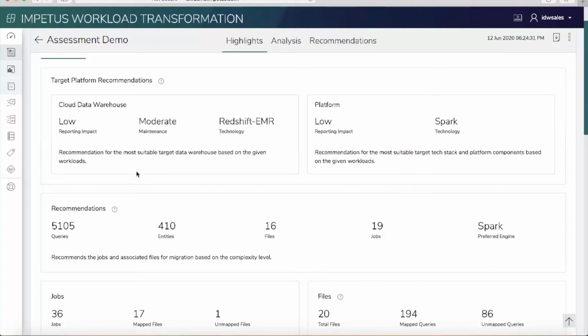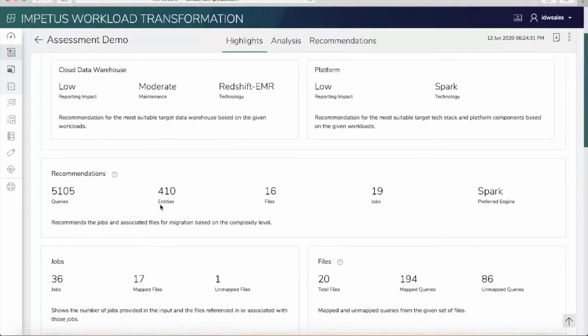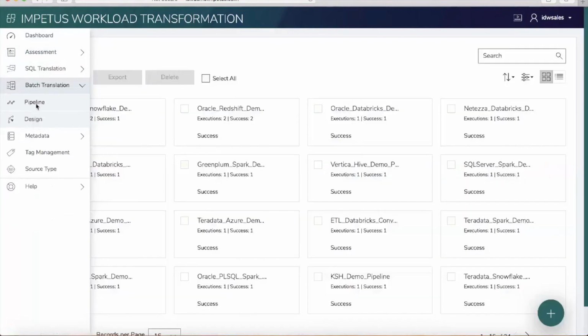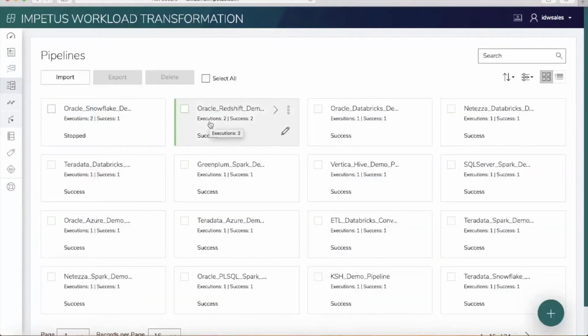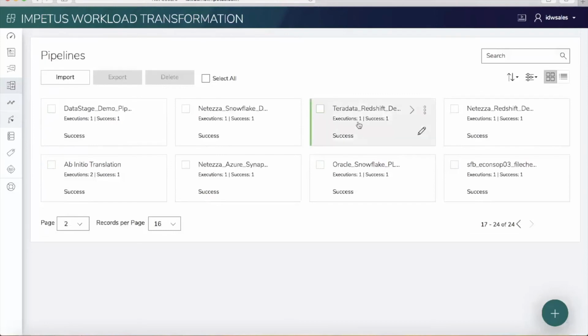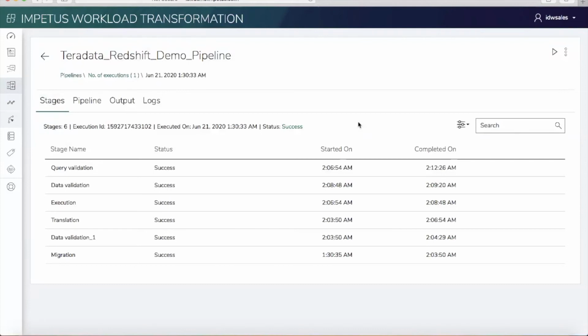Now, the nice thing about this tool is that the data and information that you get from this assessment is immediately actionable. If I go back to the menu and go to this pipeline area, I can immediately create a transformation job where I'm actually starting to migrate and transform workloads. I've got a number of pipelines created. I'm going to go into this Teradata to Redshift pipeline. As you can see here, we've got a number of steps that we go through when we actually execute a migration project. The first step is migration.